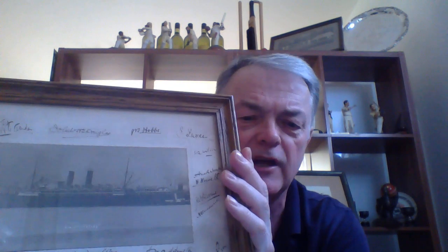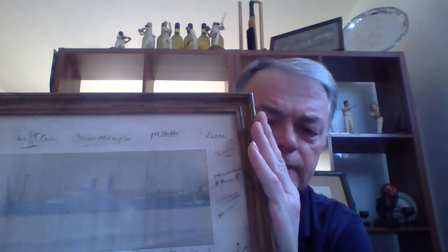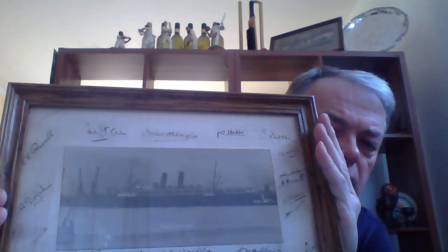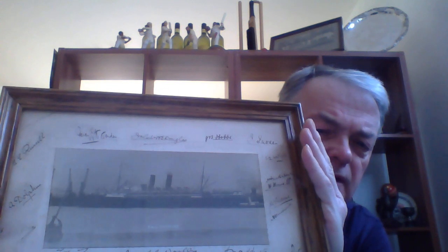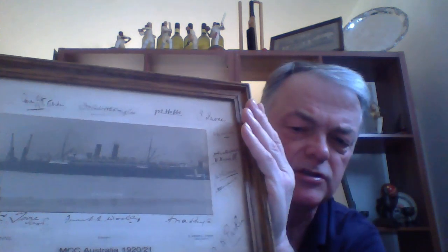Then getting on to my passion of the boats. This is another way of getting a team list on a bit of paper. This is the Osterley down at Tilbury, the 1921 side. So all the famous players on there, including Rhodes and Hobbs and Dolphin there, Johnny Douglas, who was captain. So quite a nice set, MCC 1920-21. Tour manager Frank Woolley down there, Waddington. So nice set that.